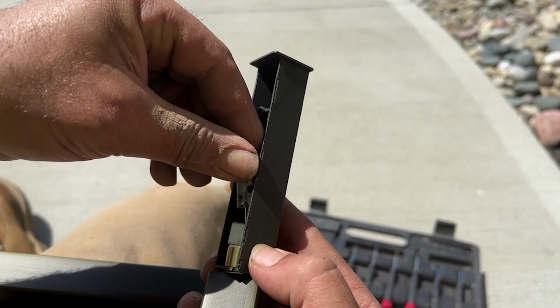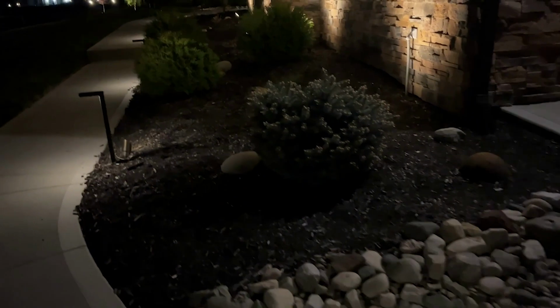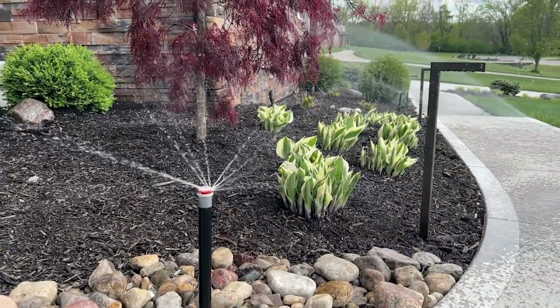Simple to install. Took very little time, especially since we already had the spotlights and the ability to tie into our main power source through there. Very, very beautiful to look at. Solid brass construction. It's this beautiful antique bronze and quality lights to avoid corrosion or peeling.